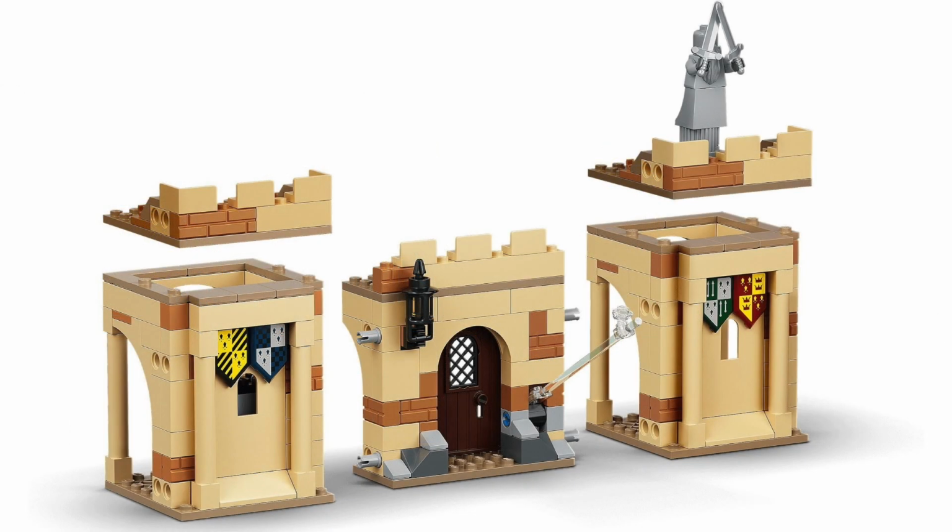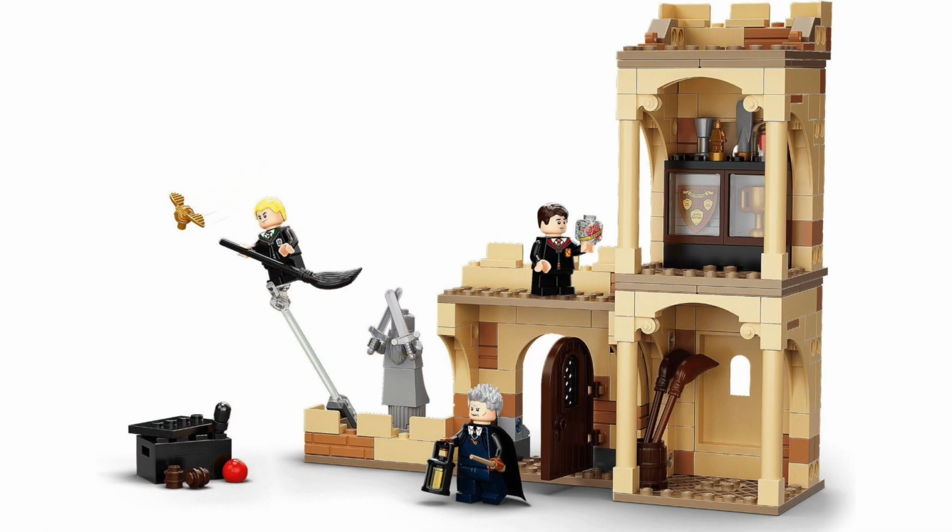But I do really like the build of the set, especially those little Nexonites tiles with the stickers for the house banners on them. And we do have a monochromatic statue, which is nice because those were really common in the older sets, but we don't see them as much anymore. And this is modular, of course.